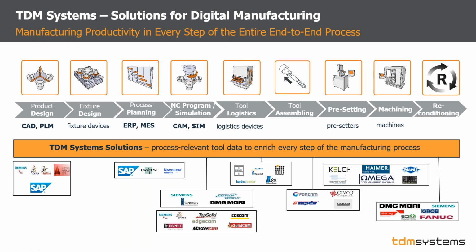We can see there are different systems, different brands, different entities, and they all need different data. An ERP system, for example, needs a component, an article number, a price tag, a vendor, and things like that. A CAM system, different story. You need the parameters, you need a solid, a 2D, 3D model. The presetter needs offset data, nominal tool data. A machine maybe needs tool life or offset. So what I'm trying to say is there are different systems. Different systems have a demand for different data, and a tool management system makes sure that we provide that data in the right way with interfaces or integrations.